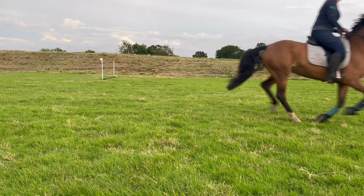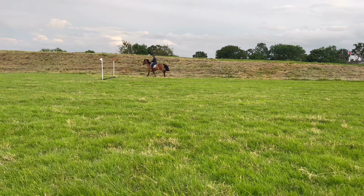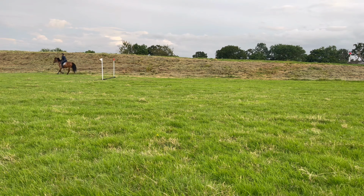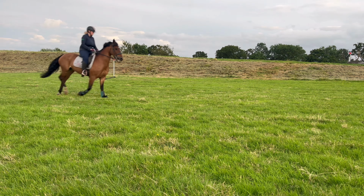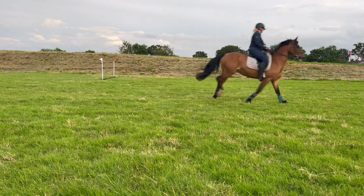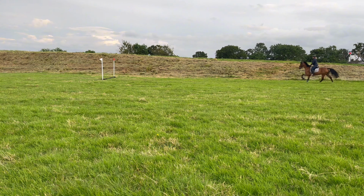And you can see what I'm trying to do. If you don't know what I'm trying to do, I'm trying to keep her upright, so very downhill naturally, and she's very on the forehand, so just that little moment there, just lifted slightly off her shoulders, and that's all I'm looking for. And it's only going to be a few strides at the moment, but it's progress.